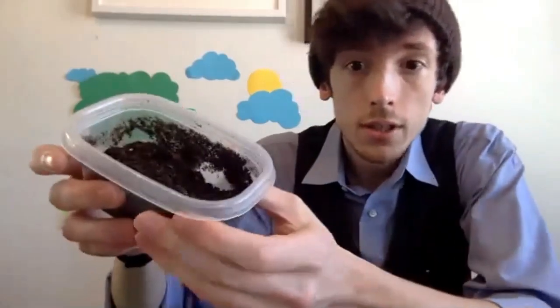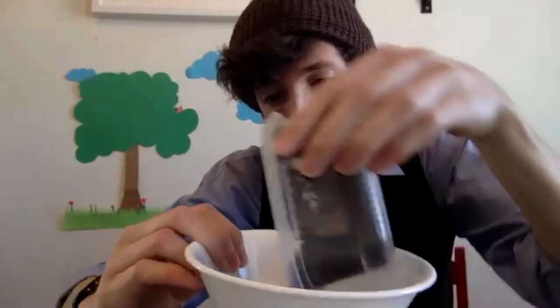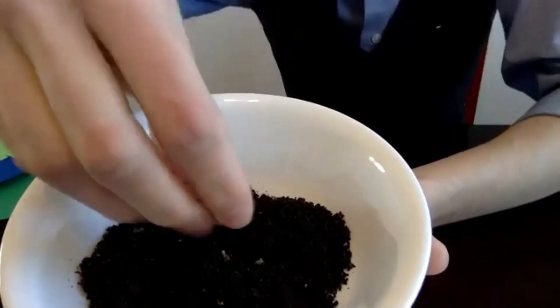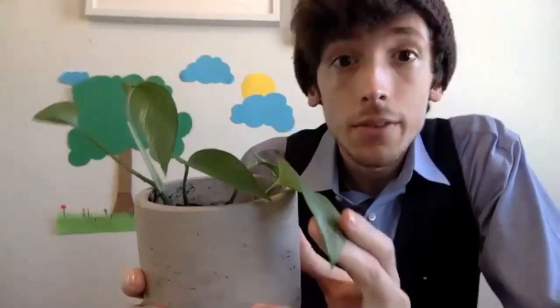Now, what is land? Well, land is dirt. Dirt is land. See, let's look at some dirt. I'm going to pour some dirt in here. Now, land just means everything that you stand on. This is land. This is dirt. Now, lots of things grow out of the dirt. On the land, plants grow out of dirt, like this pothos plant. Pothos. This is a plant that grows out of the earth.